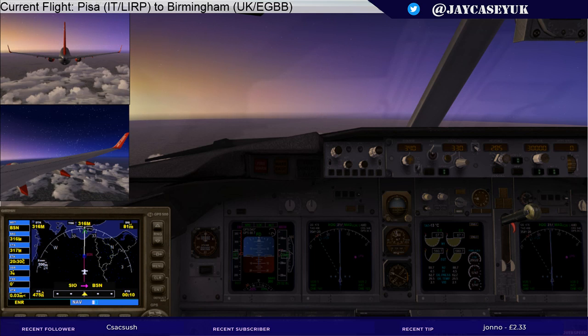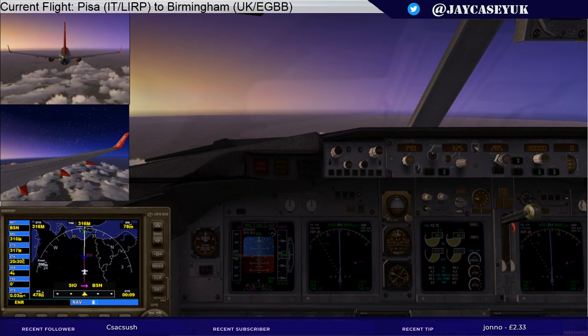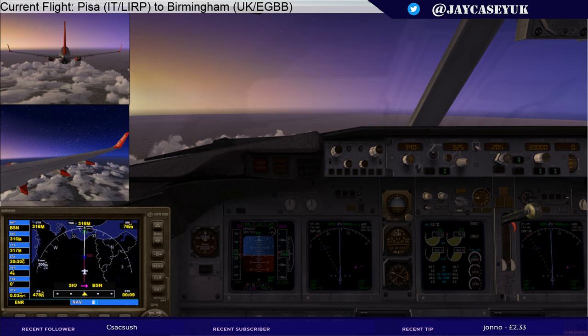I was just going to say we're about to overspeed, so we need to slow the aircraft down a bit. With the 2,000 feet change, obviously air gets a bit thinner, so indicated airspeed and ground speed change dramatically at that point. So indicated airspeed 329 currently, ground speed that's actually 478, so it's a dramatic difference.